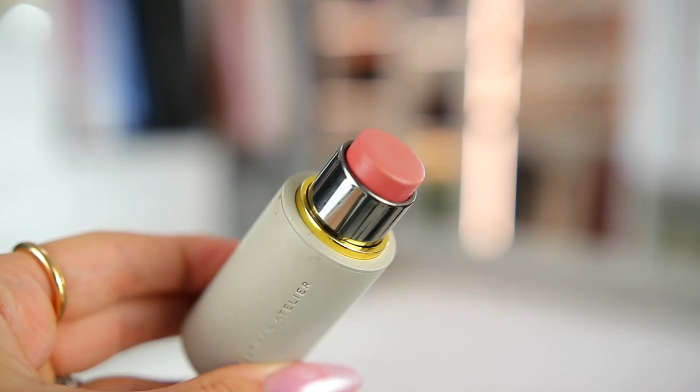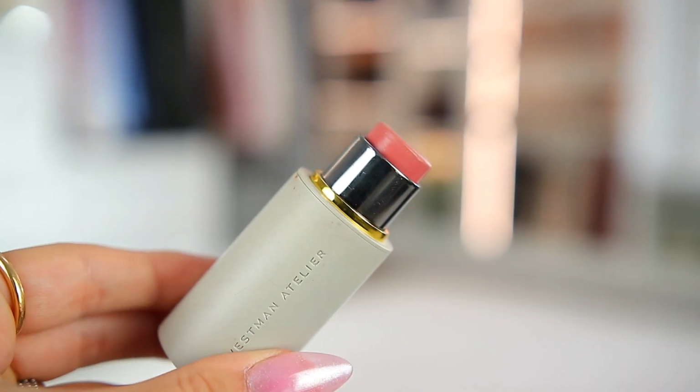Now, one thing that I love by Westman Atelier is their blush. It's like a stick creamy blush. It's the best blush in the world. Like at this time in my life, I think this is the best blush. And you just put it on, I already have some on, but you put it on and then you just blend it out. I love putting it on my nose. It almost looks like I've been sun-kissed by the sun. It's just the best blush.